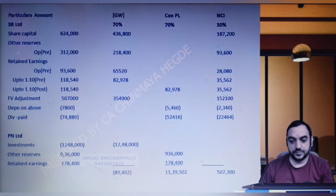Okay. Then what are the adjustments we have to do? Fair value adjustment is pending. Let's do fair value adjustment 5,07,000. Net amount you can take. Goodwill column, NCI column. Okay, fair value adjustment 5,07,000.